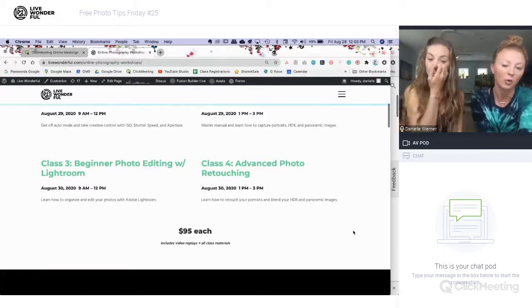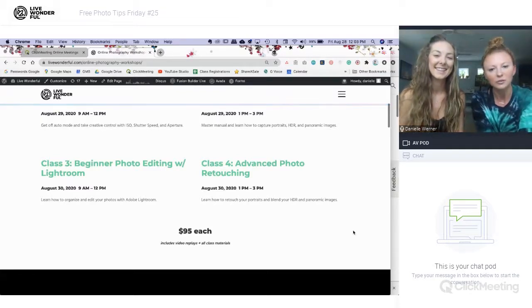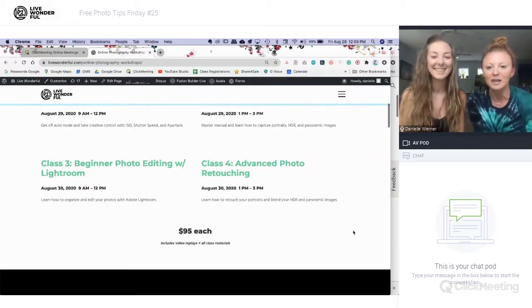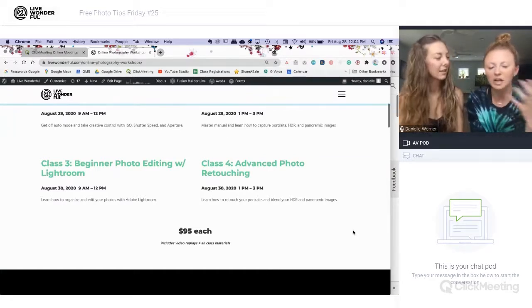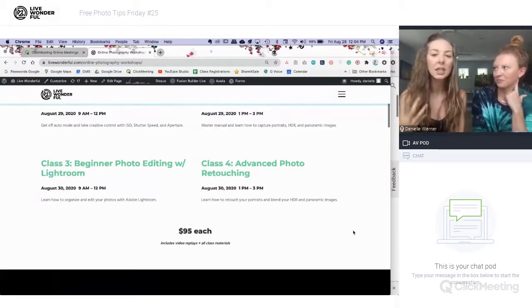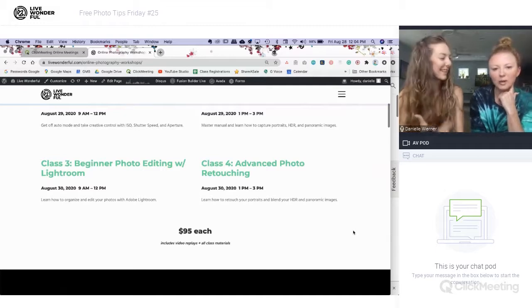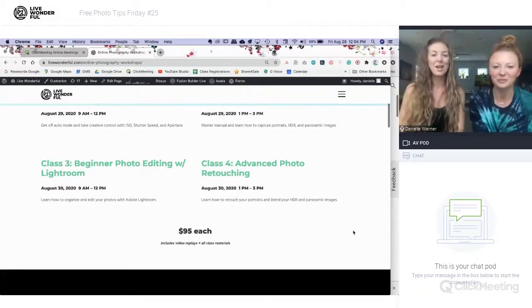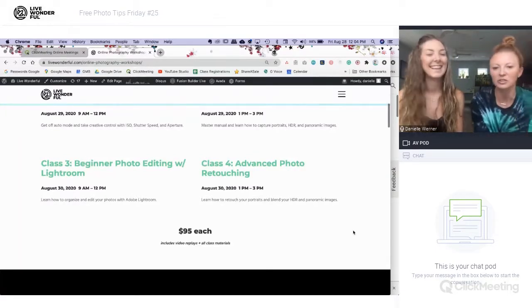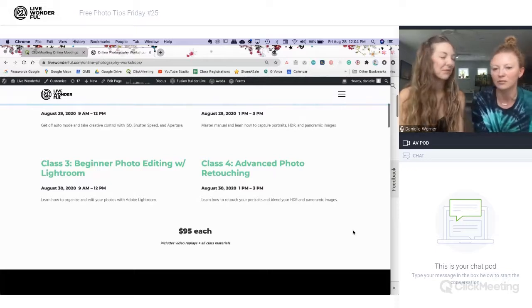And then a little later in the afternoon from 1 to 3, we're going to do an advanced photo retouching class. In that, we will be taking the HDR and panoramic images and learning how to merge those together, and then learning about the retouching tools that actually help enhance your portrait. So think about that airbrushing look that still looks natural, but not too much. I call it refreshing, not retouching. So we have the best tips and advice to go about editing and post-production. This is amazing if you want to take your photos to the next level.